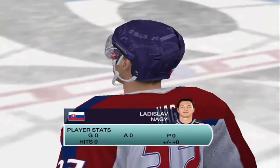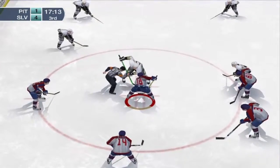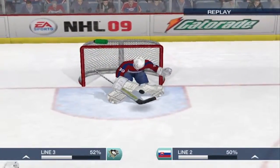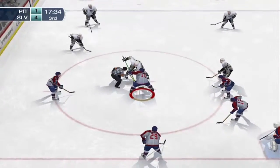Vladislav Nagy was leading the Coyotes in scoring this past season with 24 goals in 55 games when he suffered a serious wrist injury and was lost for the year. And what a shame that was. He moved quick stuff. Hudai with a big glove save. Hudai did a good job to stop that slap shot. That was a fast shot, but he was just a little bit faster.